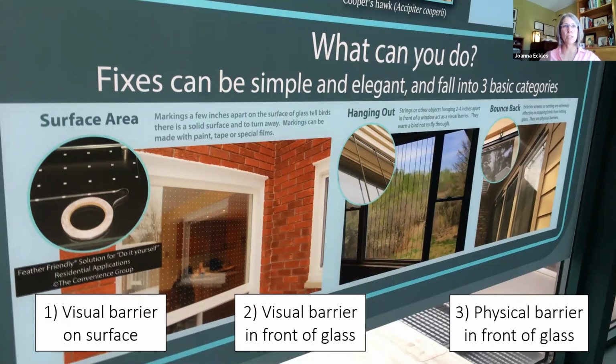So before we get into them, I'm going to tell you how I'm kind of dividing them up. When I describe the categories of solutions or fixes for people, I usually put them in three categories. I think pretty much all of our solutions, either design side solutions or retrofit solutions, fall in these three categories. You either have a visual barrier of some kind on the actual surface of the glass, or a visual barrier of some kind in front of the glass, or a physical barrier of some kind in front of the glass. So I'm going to show you examples of all those three categories.